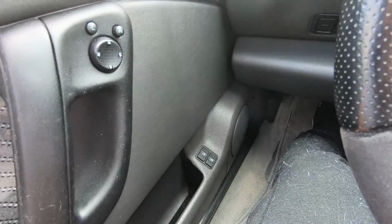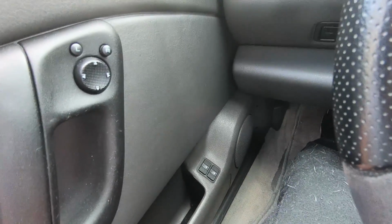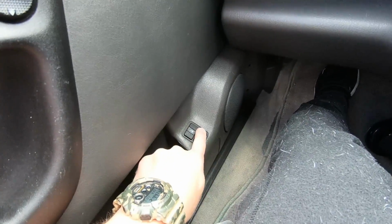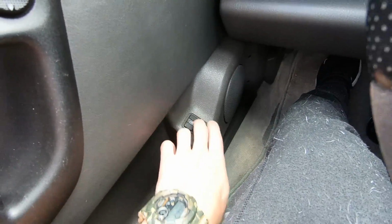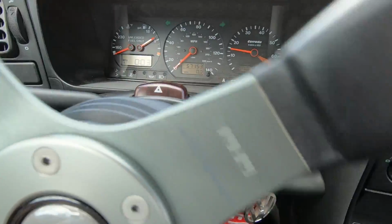Interesting quirk about this car. Maybe I'll have Doug review it, and I feel like that'd be a good video. He can show all the quirks and features, but you can't put both windows up at the same time. That doesn't work. You can only do one at a time. Only one. Find that interesting. Here we go. Woo!